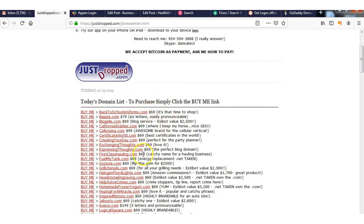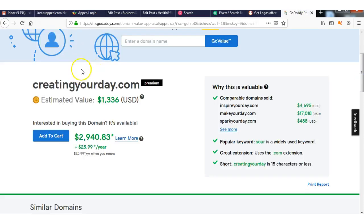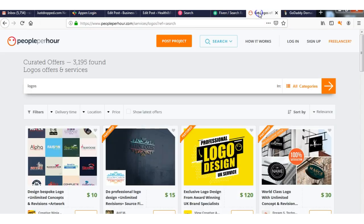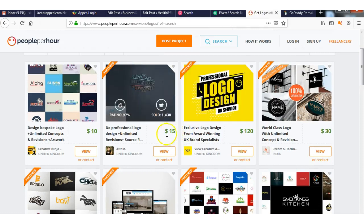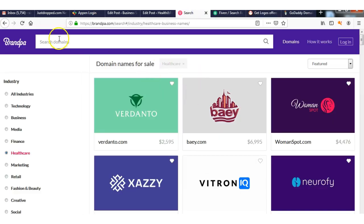So there, hopefully it's been helpful, guys. Sign up with these people, buy a domain, check it first through this GoDaddy domain value appraisal, see what it's worth, and then go on to Fiverr, or these ones are cheaper. You'll get a professional logo done for $10. Combine that with your brand, with your domain name. Put your domain name on there, and then put it up on BrandPa and sell it for whatever you want.